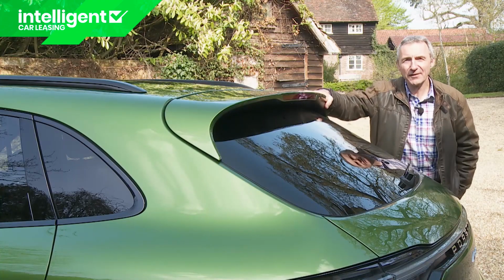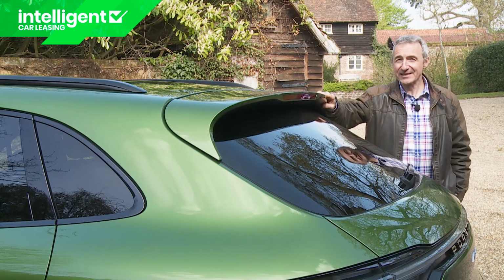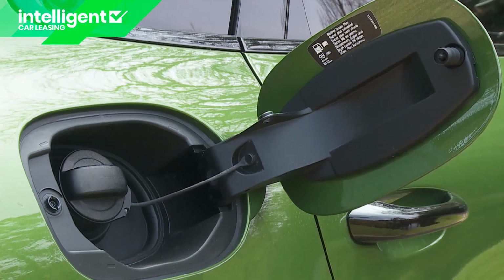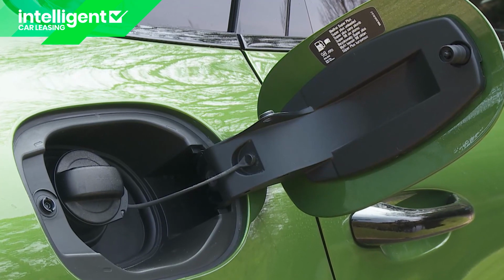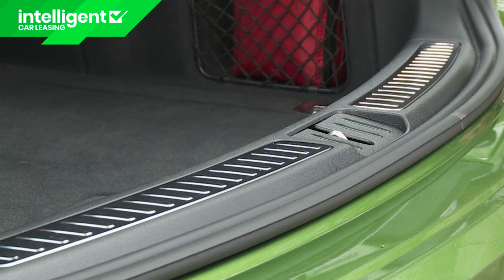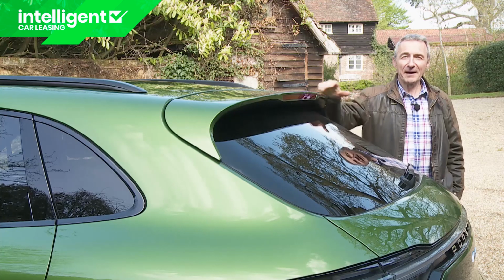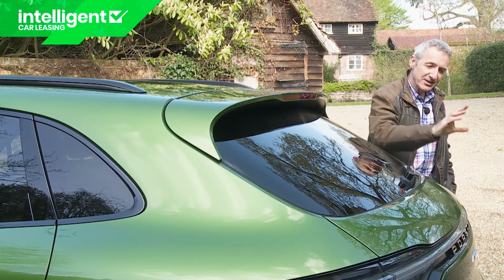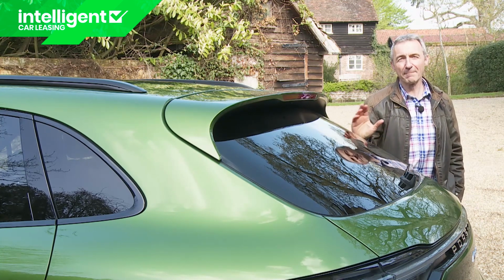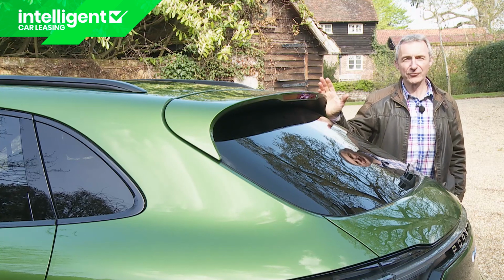As for practical stuff, well, you might want to look at either stainless steel skid plates or running boards. We'd want the larger 75-litre fuel tank, and you can also specify various car covers, loading sill protection film, a cool bag and a fire extinguisher. As you'd expect, there's the option of an electrically extending tow bar, and you can add aluminium roof rails in silver, matte or black as part of a roof transport system.